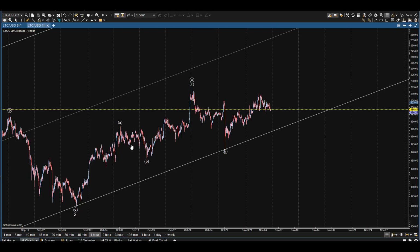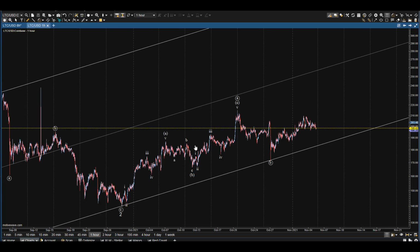decompose correction. Now, the ABC looks a lot better. Now, let's decompose it one level. ABC, 1, 2, 3, 4, 5. All right, so how about my A? Oh, come here. Decompose the impulse. 1, 2, 3, 4, 5. B, C. All right, it starts to look pretty good as a candidate for something bigger.